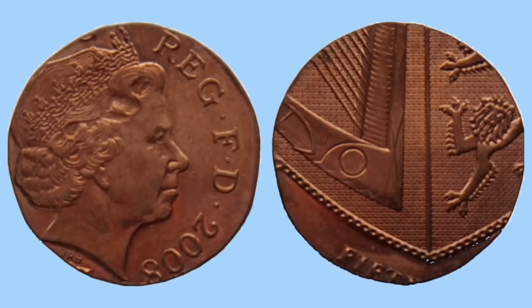This one here is a very obvious error to see. As we can see, it's a complete error of strike and composition. What has happened here is that the dies for the 50p have been accidentally struck onto the blank disc for a penny. So rather than this coin being turned into a penny, the 50p dies are used, so it is a 50p, but now of course struck onto a penny.